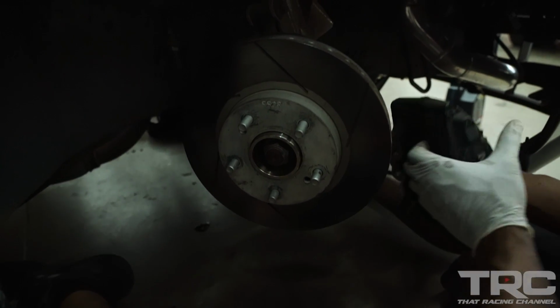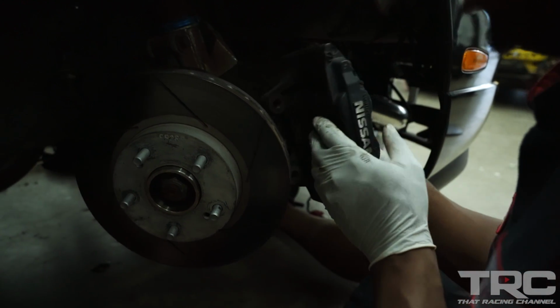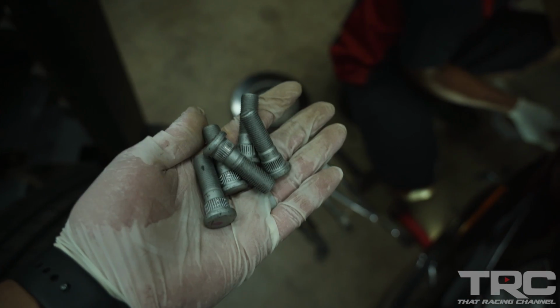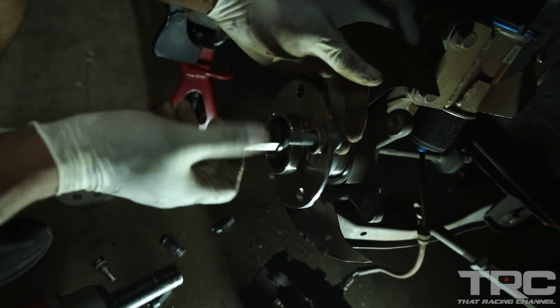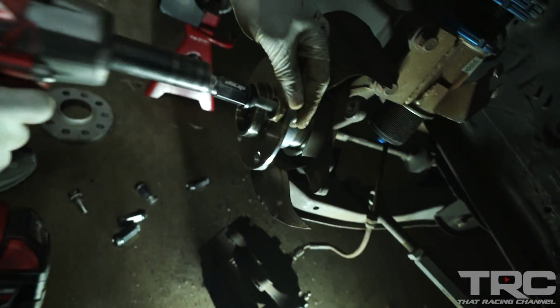Those look like GTR brakes, man. Or something. GTR or maybe Q45 or something, but definitely beefier than stock 240 stuff. So the previous ones had extended studs. So we got these shorties here. Got to put the extendeds back on the new setup there, because these wheels use a spacer, pretty thick spacer there.